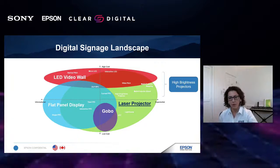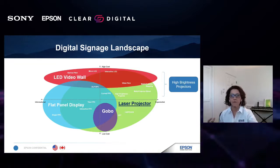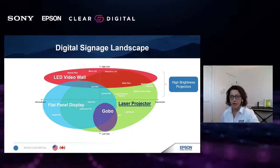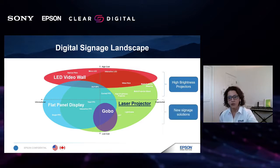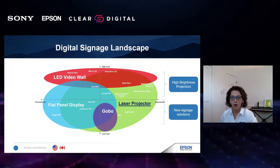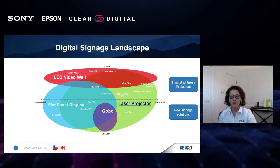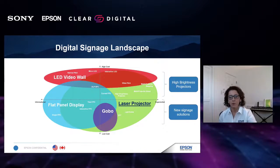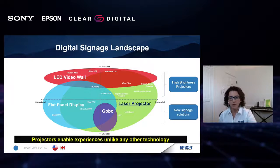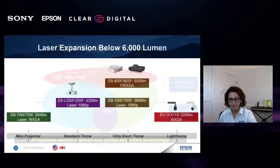On the high end of our portfolio, we have our high brightness projectors with interchangeable lenses and very powerful software solutions that can enable those experiences. On the lower end, however, we just recently introduced new signage solutions to reduce the cost of entry into these new and unique applications. And of course, as an industry leader, we work very closely with end users and our integrators to showcase what's possible with projection technology in this space.